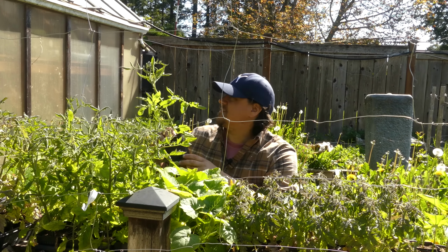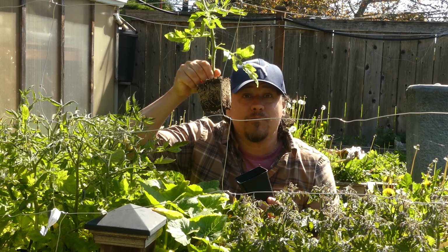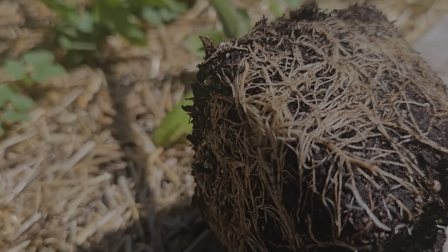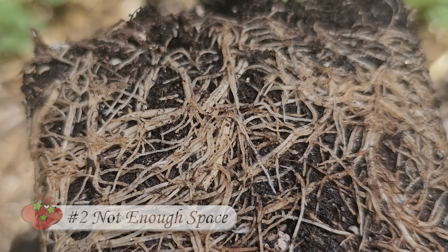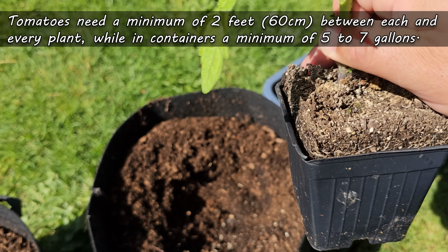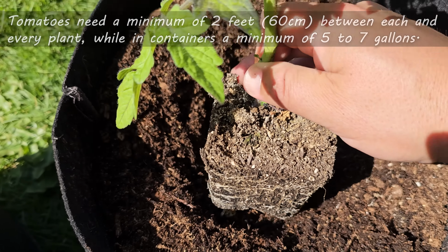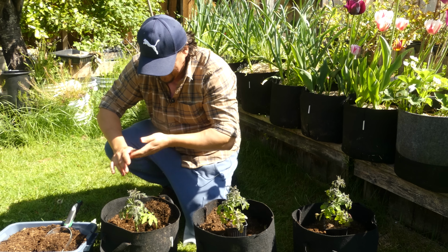As impressive as these guys are above ground, below it, even more so. Tomato root systems are vast in width as well as depth. Give them the space that they need to grow both in containers and apart from each other, planted out in the garden. Or else, you could have some pretty stunted harvests.